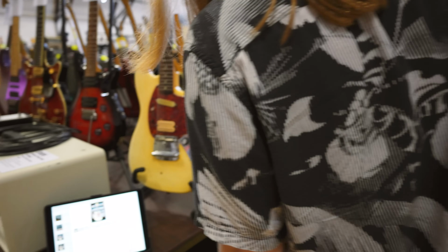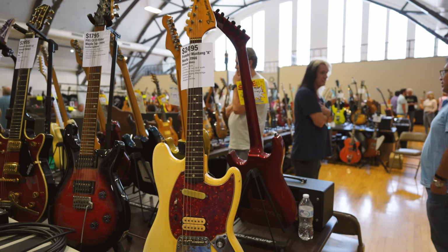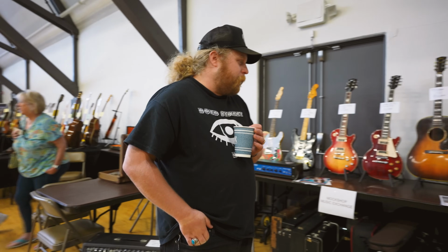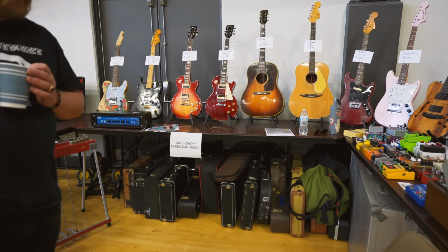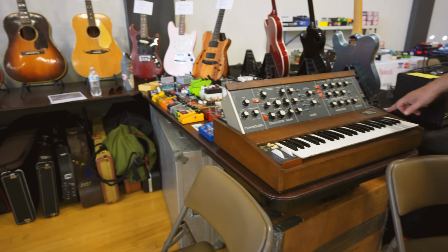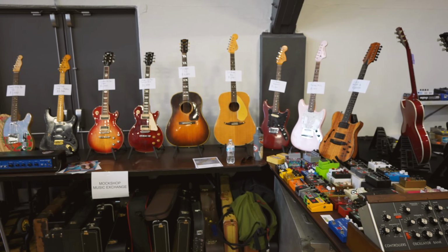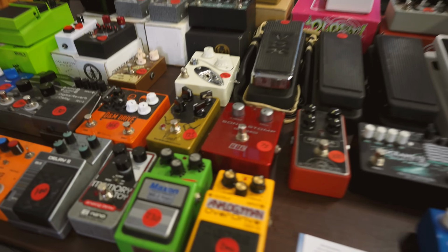That's a cool Mustang. What's your favorite piece that's here? The SJ we got when we were at the shop. Not that we won't put it in again, but that's the one. The Moog is probably the coolest thing. Heck yeah. Yeah. I have an SLA too.